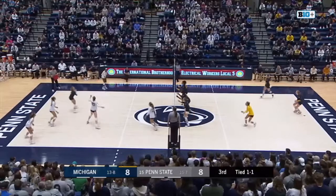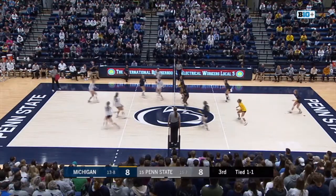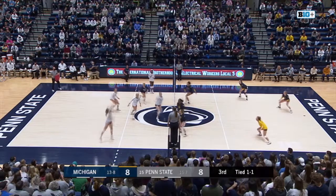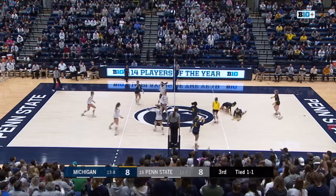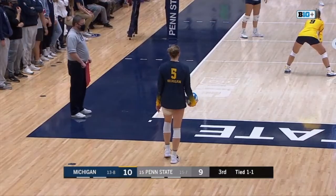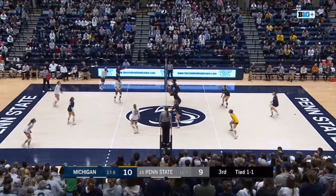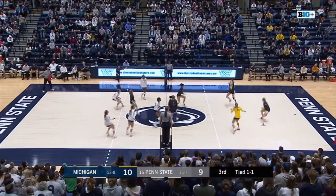Now the left-hand serve, sent over, and Hampton's there out of the back row with the receive. Set over to Rollins, left side, blocked at the net, but covered by Hampton and the Nittany Lions. Now Parker taps it over at the right side into the middle of the court. Jones up to 12 kills now on the night. Merzick goes at Stark again, received that time, and now it's a quick set to Horde one more time.